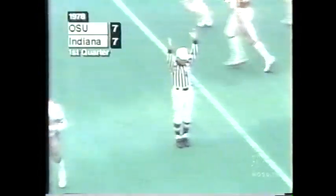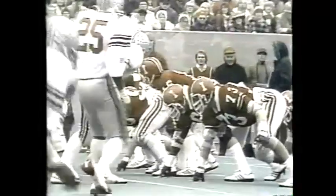Freud in to try the extra point. Clifford is holding. It is set down. It is kicked, and it is good. It's all tied. It's 7-all. There was no further scoring in the first quarter. We now move to action in the second quarter.